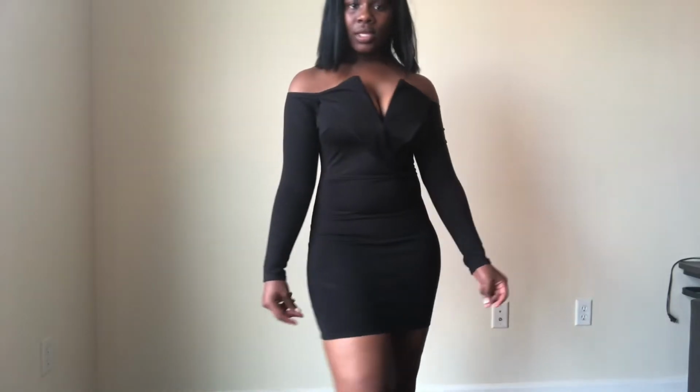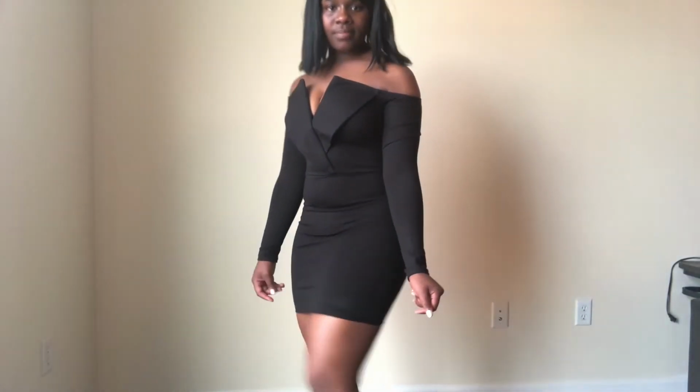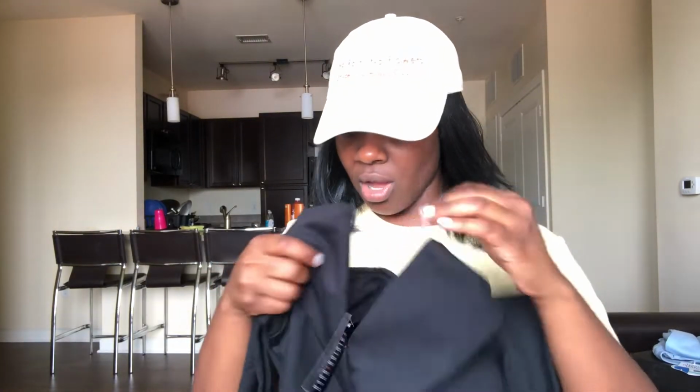And yeah, it looks sexy, it looks nice. It's black, and I needed a lot more black in my wardrobe. It's a long sleeve, and then I really like this detailing in the front. It's not too much, it's a little subtle, so you have a little bit going on.